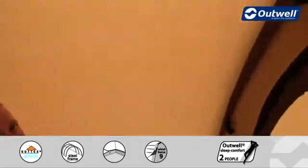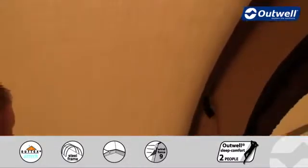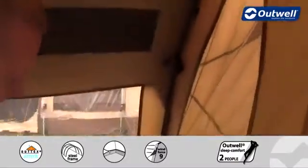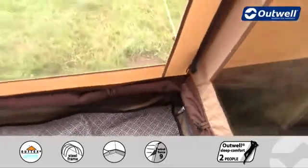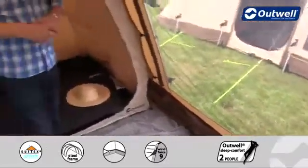Another nice feature here is the lantern hanging point just at the top in the centre of the tent. And then leading away from that, you'll find that we have cable tidies which run all the way down to where the zip is for the ground sheet, so we can bring our cables in here without having to have the cables running in through the front door.